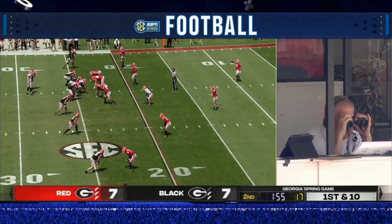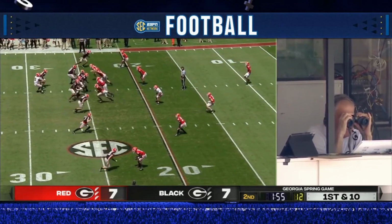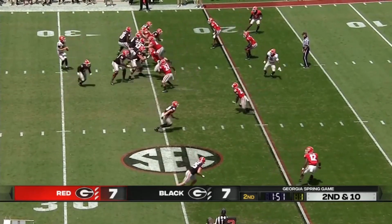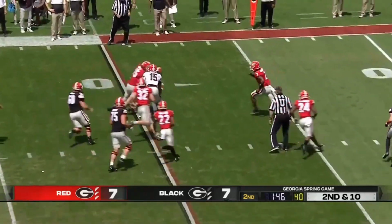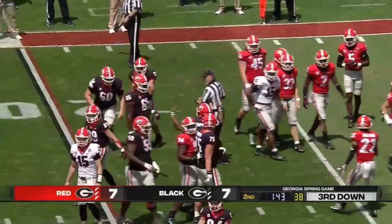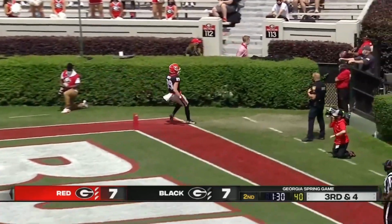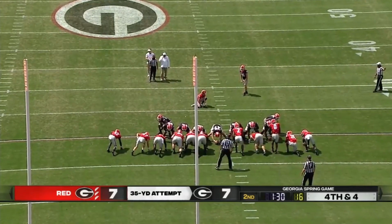Buccaneers, and was a head coach at Southern Miss. 1st and 10 now for Carson Beck and the black team. Under 2 minutes to go before the half. And that one was behind him. Finds a soft spot again. This is Bowers one more time. Had 25 tackles as a linebacker. Talk about an athlete. The kid was playing everywhere. Yeah, and that was all his junior season. Well, they've been as good as anybody in the country.